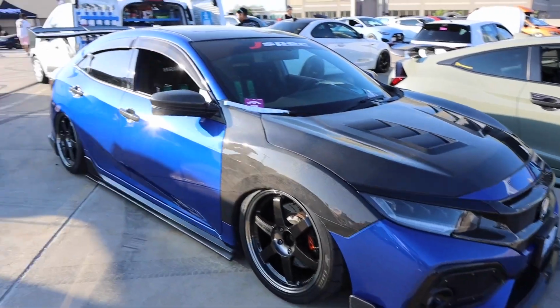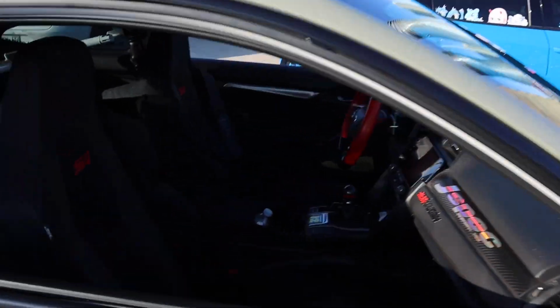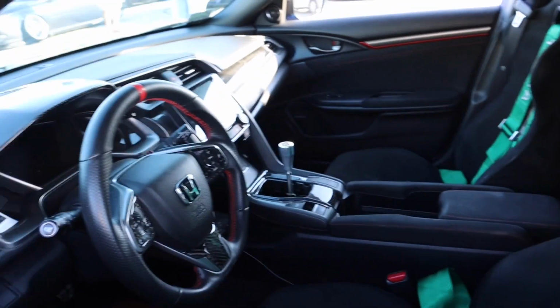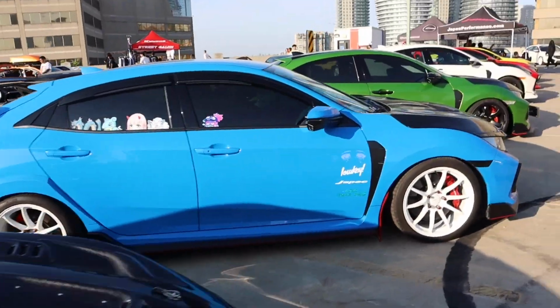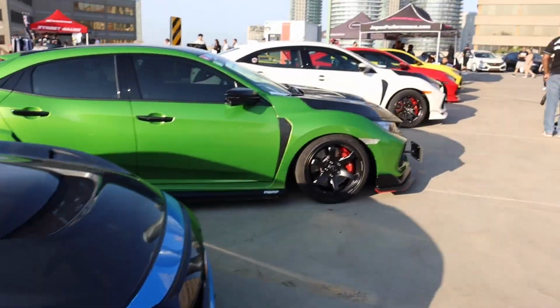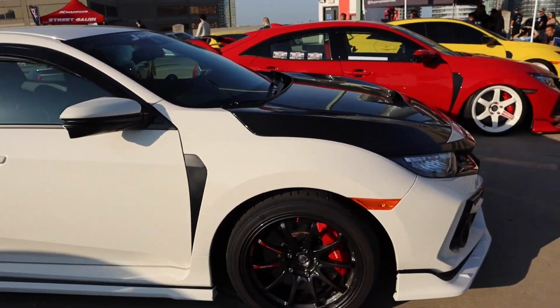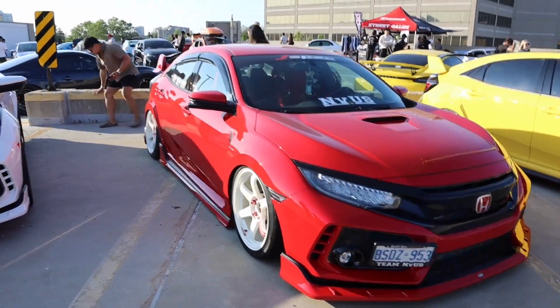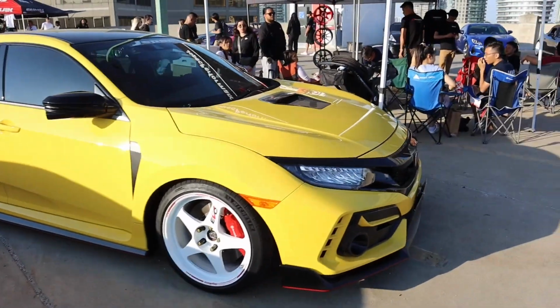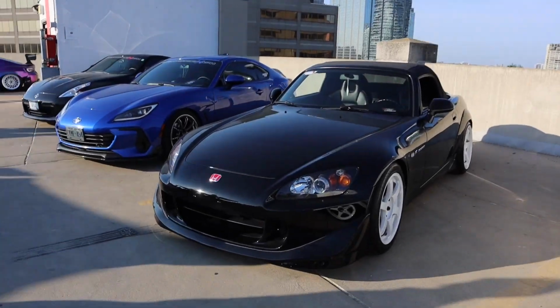Oh, let's take a look at these Civics. Got one right here. You guys have seen this one before. Interior is nice in here. The interior in the blue one is pretty nice too, pretty simple. Boosted blue. Here's a Type R, and another Civic, and a Type R. McDaniel's Type R bagged. That looks fire, bro. And then a yellow one. Ketchup and mustard. Honda S2K.